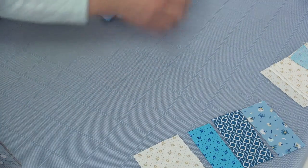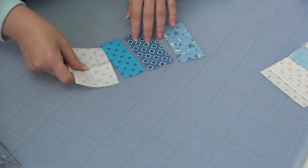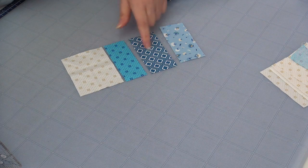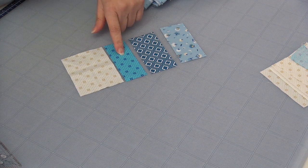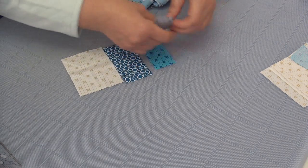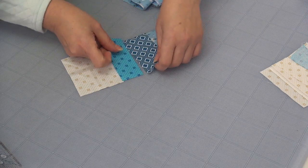And you cut the units like they give you in the pattern. And there is one, I call it the background square, and then there are 3 strips. One strip's a little thinner than the other 2. And this thinner strip can go in the middle sometimes, it can go in the end sometimes. I just did this sample with it first.